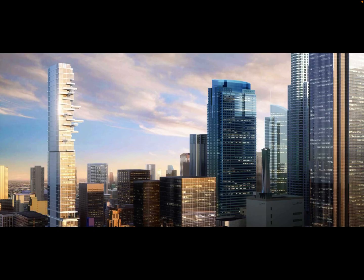But the building we're going to be talking about today is a tower at Pershing Square in Los Angeles. So that is the name of the tower. It's just Pershing Square. This is an approved building.